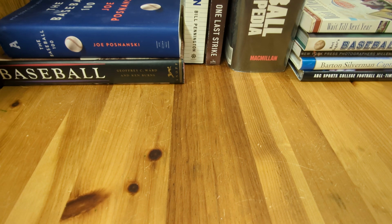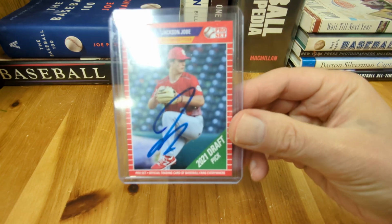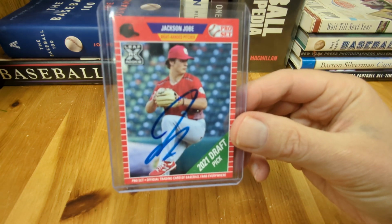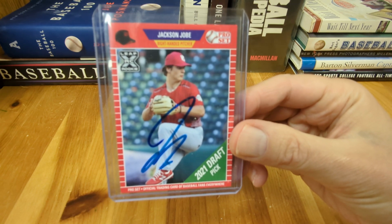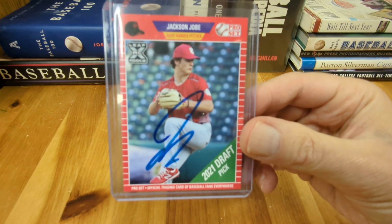And then last week, I went to the West Michigan Whitecaps baseball game. It was their last weekend of the season. They're the Detroit Tigers' high single A farm club, and one of their top prospects, Jackson Jobe, is on the team or was on the team this year. And a friend of mine who I went with went up to the dugout and got this autograph for me. So I did not have a Jackson Jobe card on me. He had a couple things signed of his own, and so yeah, I was pretty happy to get this.